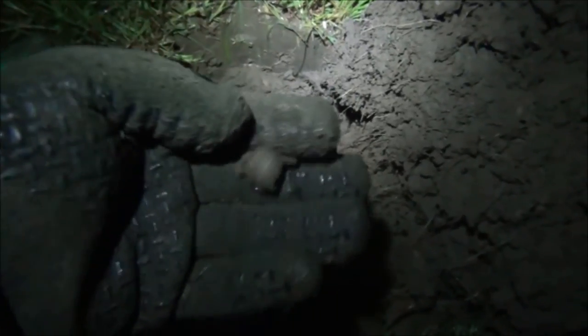And this was giving a really dodgy, tricky signal. I almost didn't dig that one, but I'm glad I did, because it's yet another musket ball. Another tricky signal, and another lead target by the looks of it. Possibly an early spindle whorl. It's got a hole in the middle.